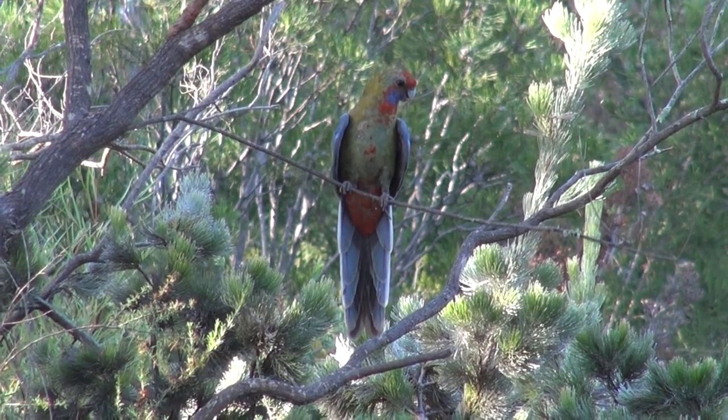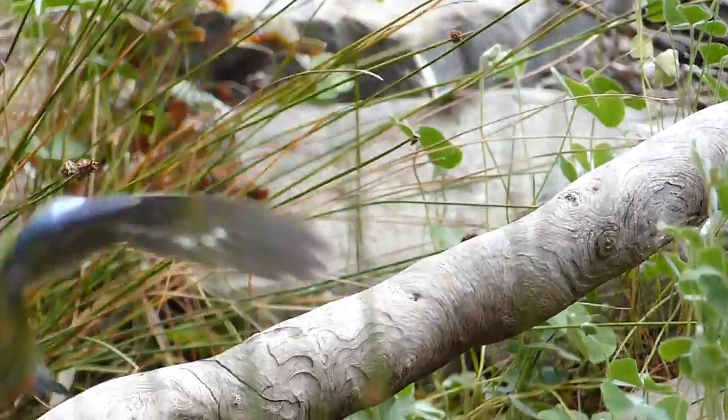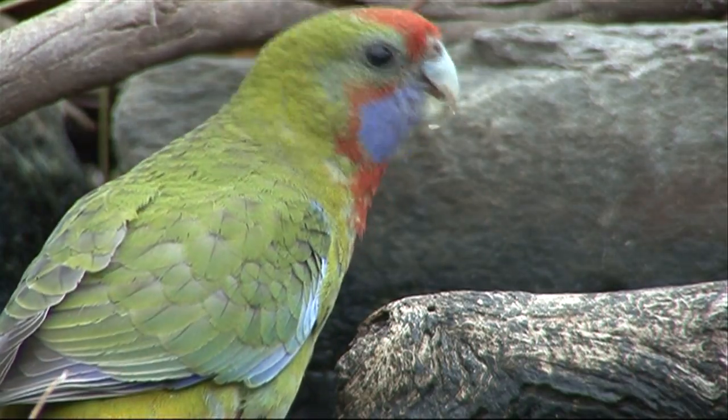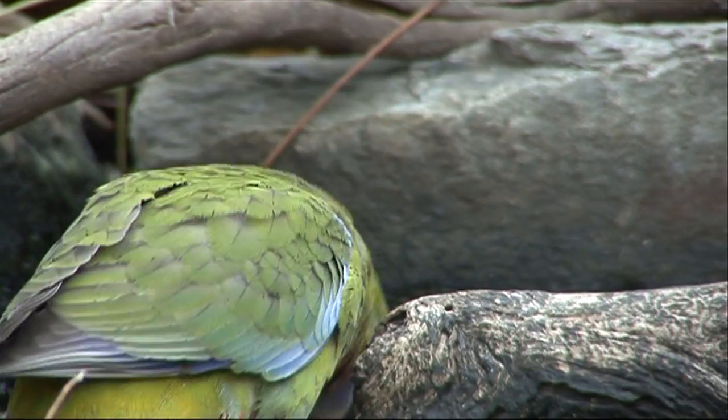Coming in now is an immature crimson rosella, Adelaide subspecies, which has patches of colour but is still mainly green. It will attain full bright red adult plumage at around 15 months of age.